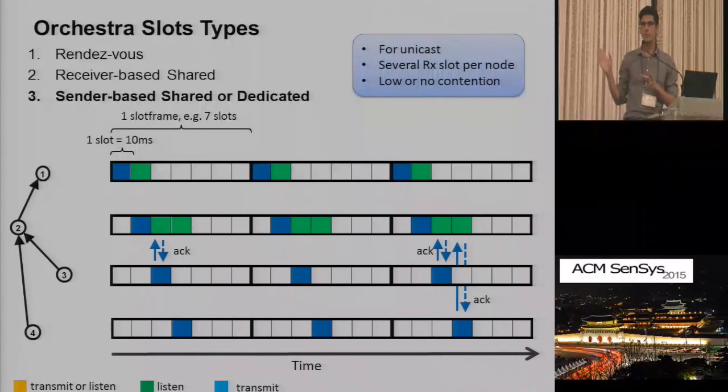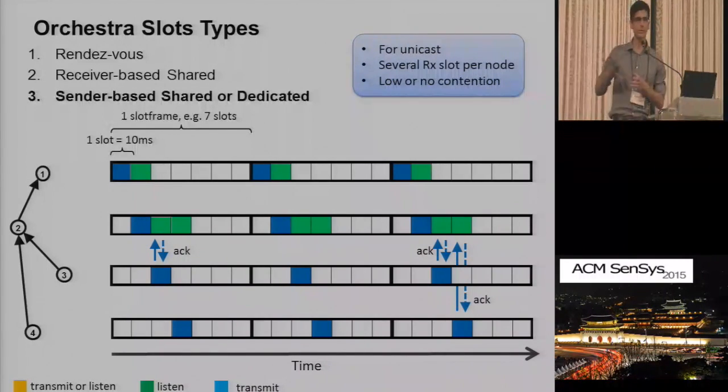So the basic trade-off between sender-based and receiver-based is that sender-based has much less contention and can even be contention-free. However, it's also more expensive because it requires maintaining 1 receive slot for each neighbor, which means waking up and listening more often.